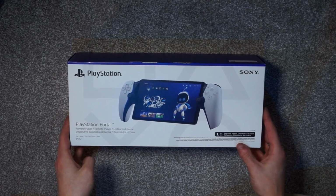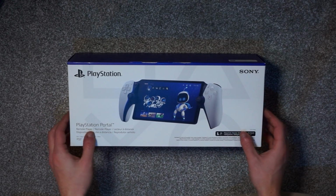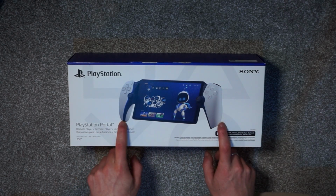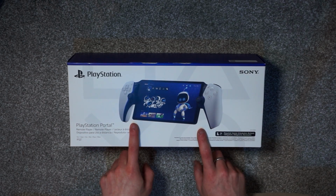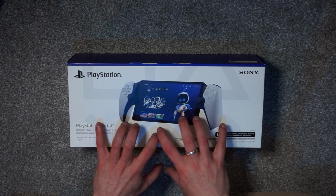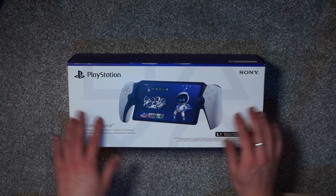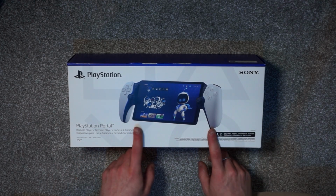This is the PlayStation Portal, and as you can see, this is a remote player for my PlayStation. It is just a DualSense controller that's been cut in half and an 8-inch screen added to it. I believe it's 8-inch. Now, this is not like a Nintendo Switch. You don't house any games on the machine. It's not playable directly from the machine. It just connects to PlayStation.